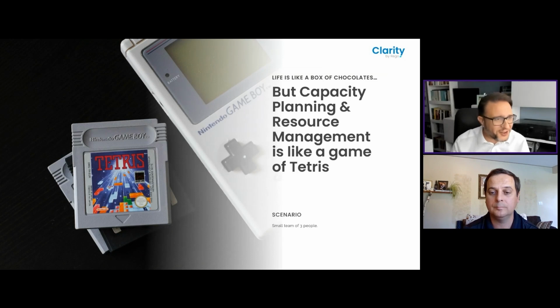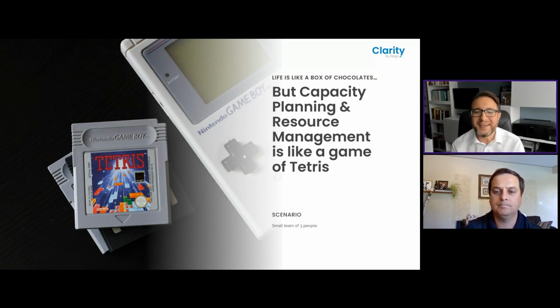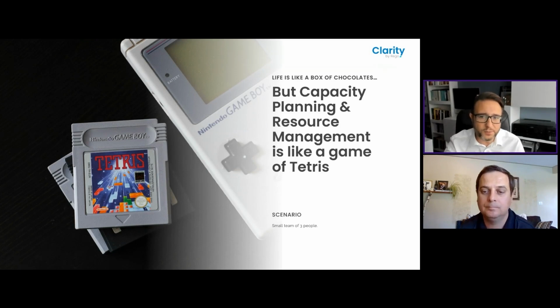In this scenario, there are going to be a couple of slides, so definitely bear with me with this Tetris analogy. We're going to explore how we can play this game out using a team of 3 people, and we'll show you what happens when some of our enterprise processes are not necessarily working effectively.